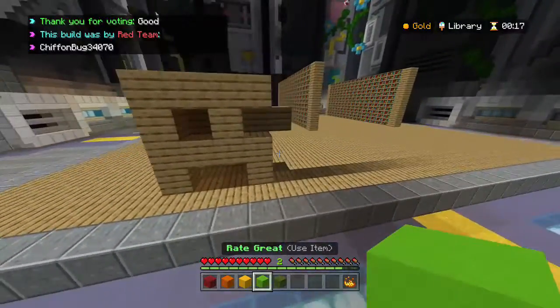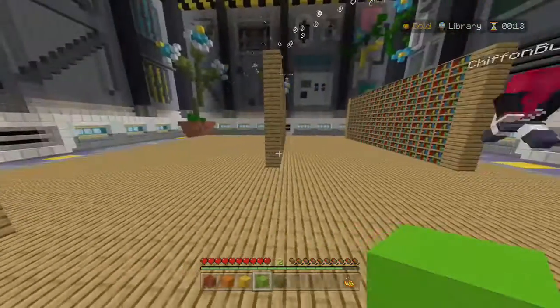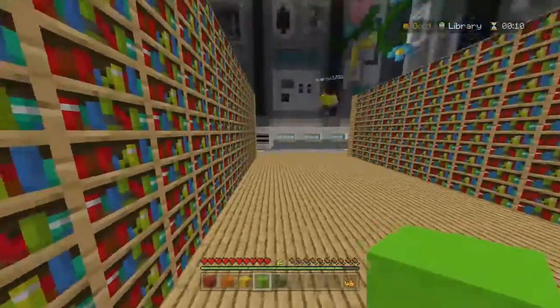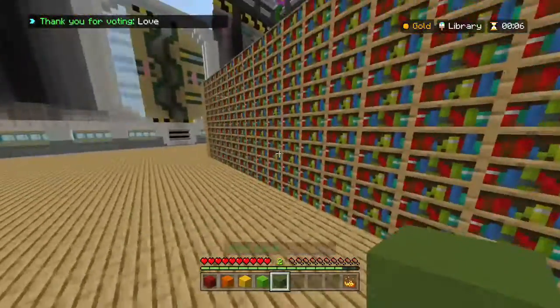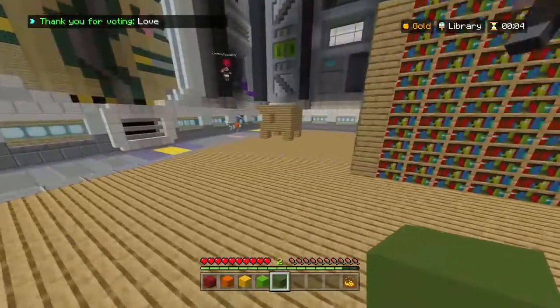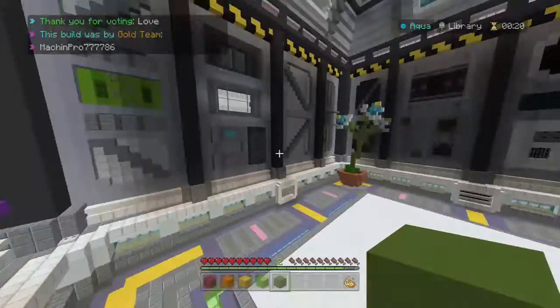Ah, Among Us. Is that what it's supposed to be? I couldn't tell you. And then just giant books. Honestly, I think we can all agree, this is perfection right here. Look at all these books. Let's face it, this is the best library ever. Look at all those books you could read.